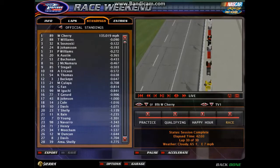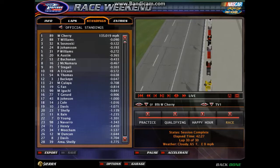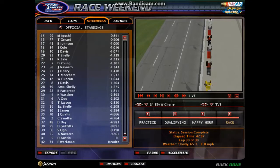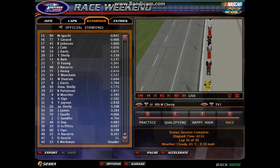I'm sorry, I don't know if I got the finish, but if not, here are the results. Warren Cherry, TJ Williams, Kyle Sosnowski, Bob Johansson, PJ Williams, Kyle Austin, Zach Buchanan, John McNamara, Theo Stiegel, Andrea Erickson, Kyle Thomas, Jeffrey Bucca, Maria Kulaya, Goren Fan, Makoto Iguchi, Tom Girard, Brad Johnson, Jake Cole, Jake Davis, Tom Shelley, Kenny Bale, Dylan Young, Jose Navarro, James Henry, Trevor Meacham, William Duncan, Joe Davis, Amanda Shelley, Brian Patterson, Chris Washer, and the Go-Go Homers joining Preston Vale, Austin Ogo, Toby Jason, James Shelley, Jeff James, James Qualls, Charles Sanford, Daniel Day, Dustin Griffiths, Samuel Ogo, Angel Navarro, Drew Austin, Elijah Workman.